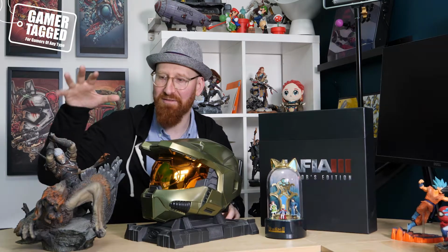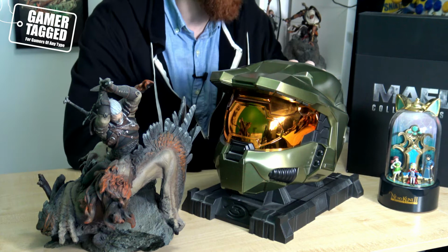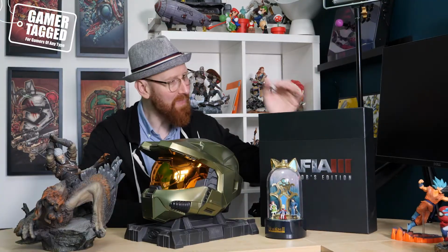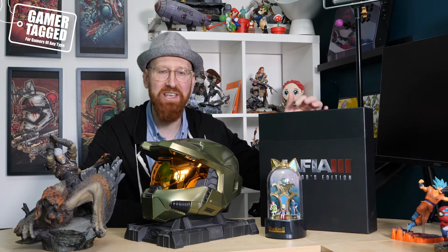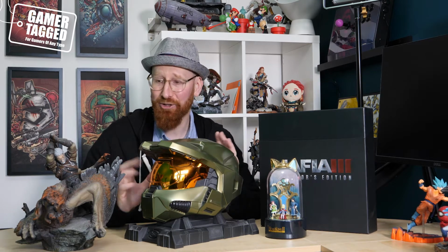As you can see, we have Geralt, we have the Master Chief helmet from Halo 3, we have the music box from Ni no Kuni 2, and we have the Mafia 3 Collector's Edition. Now, we're going to be doing a bit of a closer look at each of these pieces, as well as some other pieces that I have in the display cabinet behind me. So this is going to be a bit of a fun video. Strap yourselves in, it could be a long one, but we're going to have some really good fun diving into these pieces. So here we go.